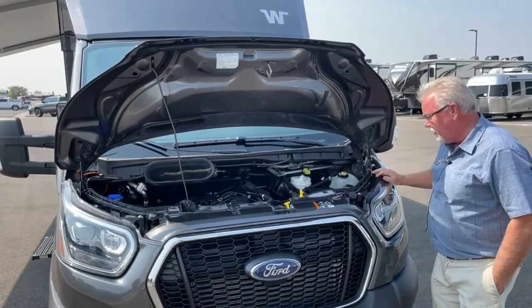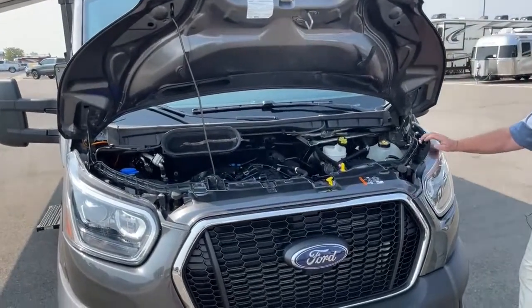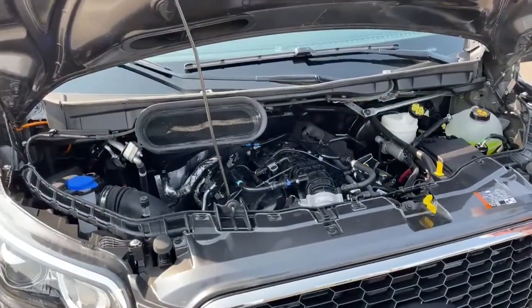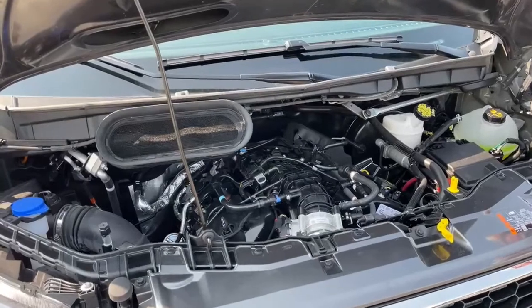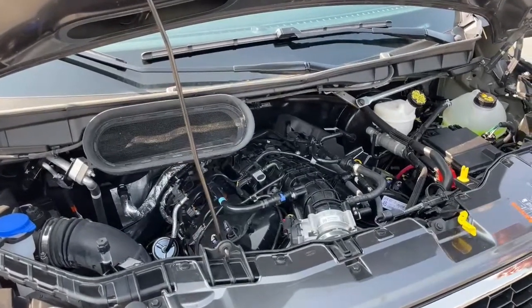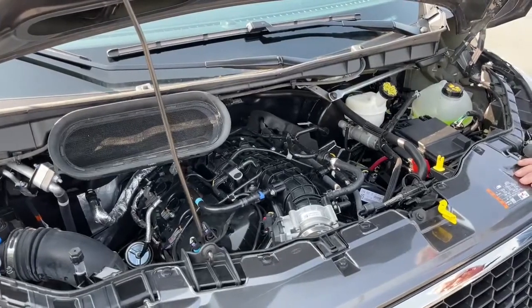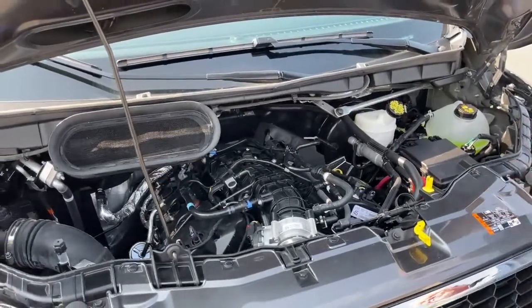And you can see, easy to access all your fluids, your oil, your coolant, your wiper fluid. Compact little engine, and for anybody that's had one of these, they can't say enough about the power this engine has. It also has a 10-speed torque shift transmission with it.